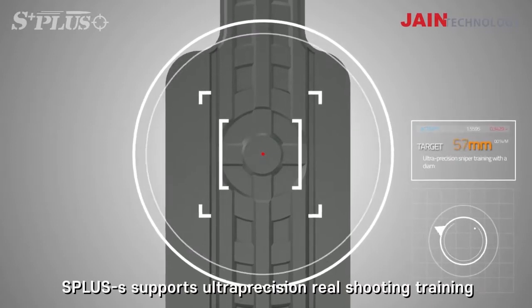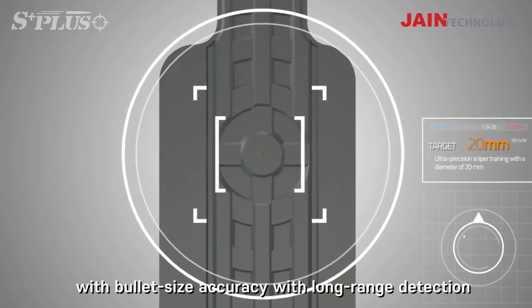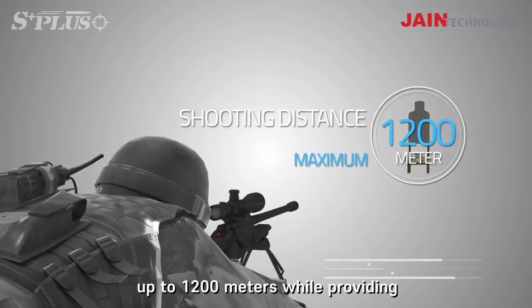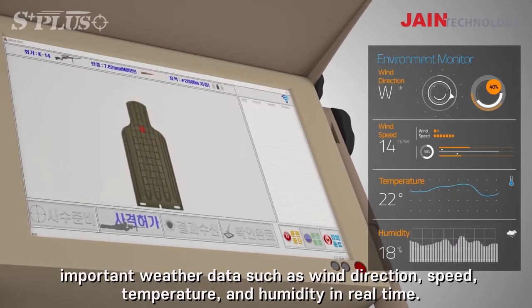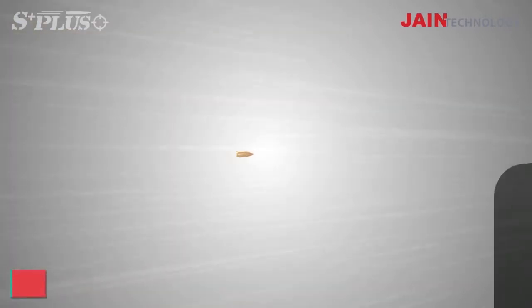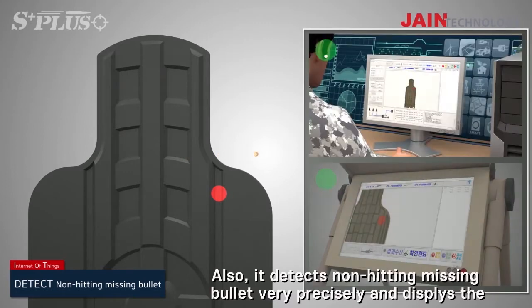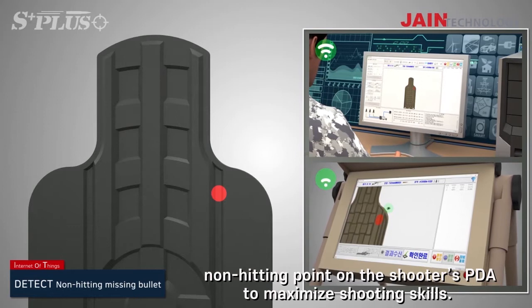S+S supports ultra-precision real shooting training with bullet size accuracy, with long-range detection up to 1,200 meters, while providing important weather data, such as wind direction, speed, temperature, and humidity in real time. Also, it detects non-hitting missing bullets very precisely, and displays the non-hitting point on the shooter's PDA to maximize shooting skills.